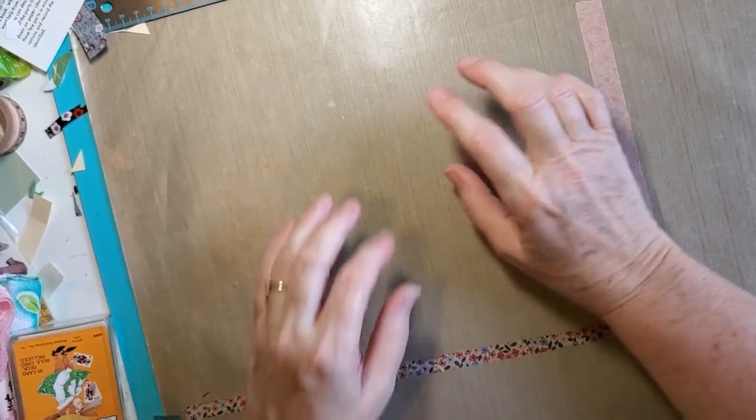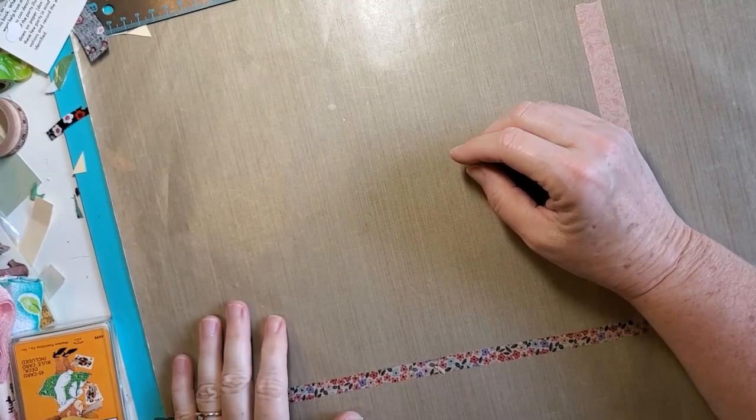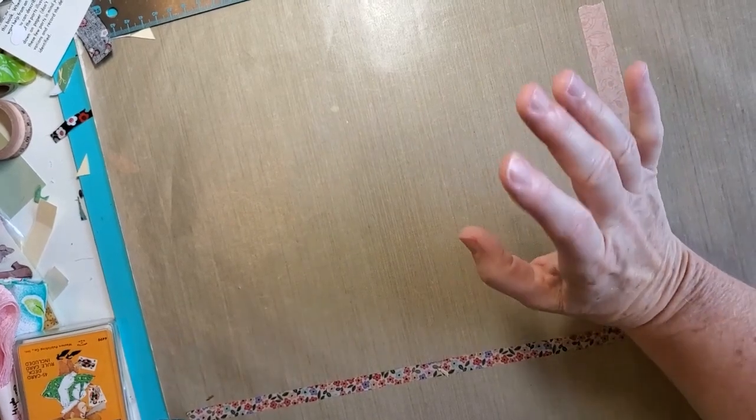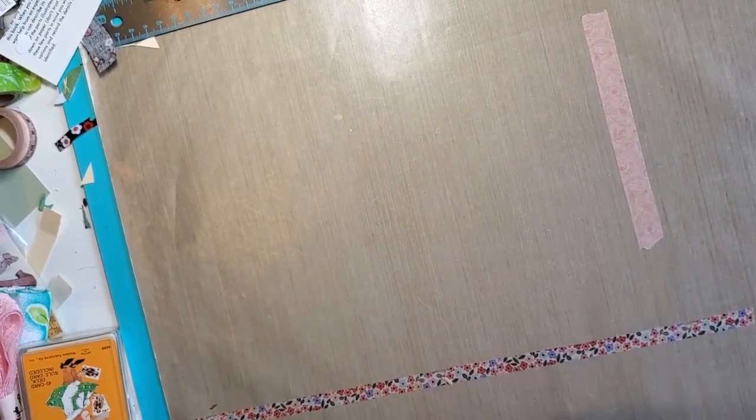I have another thrift store near me that has had some punches in for months now. And they're asking outrageous prices on them. And they're just going to sit there because nobody's going to pay those prices.